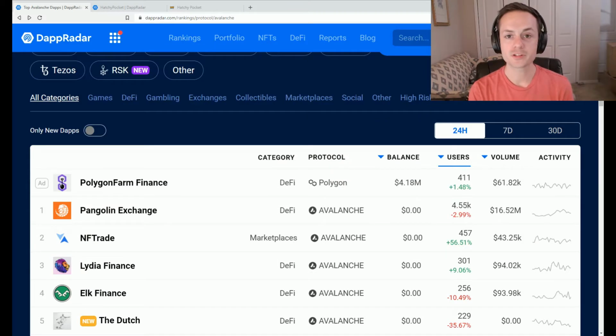So Dapp Radar basically tracks all the activity across a bunch of different blockchains, apps, projects, etc. Dapp Radar will tell you how many new users they got in the last 24 hours. So that's my main metric that I evaluate to figure out which projects we need to investigate that could potentially take off in the short term.